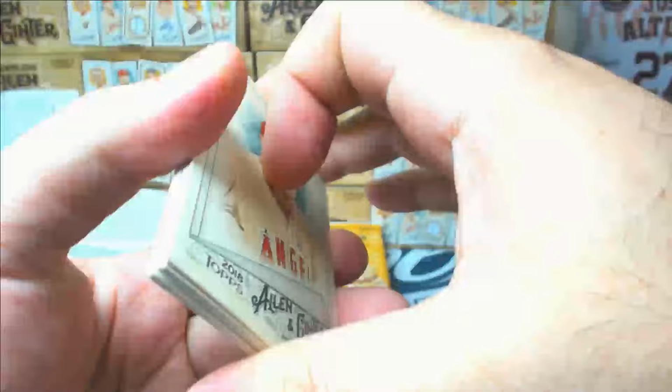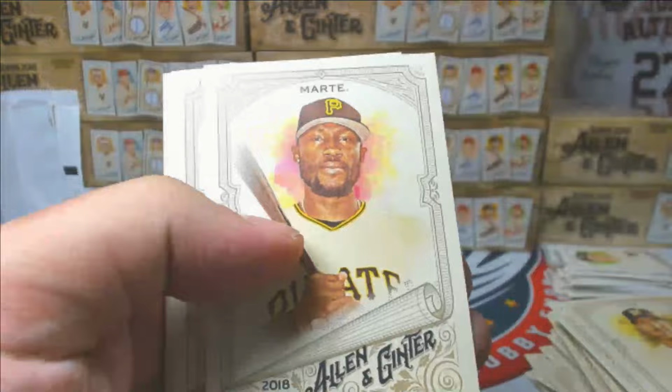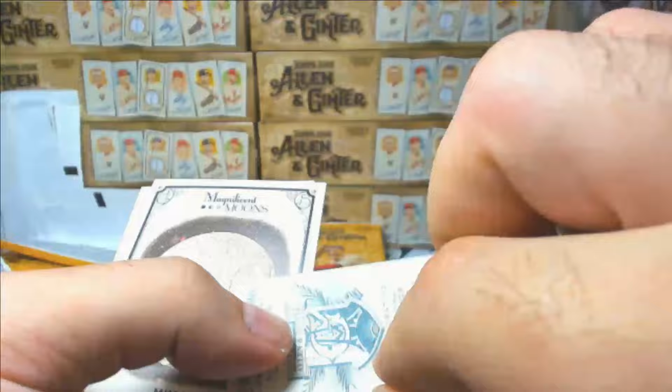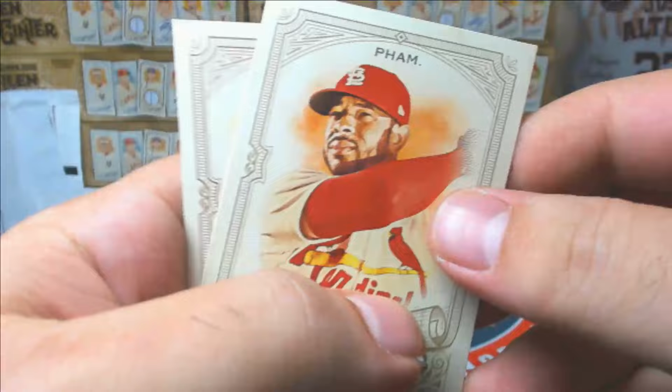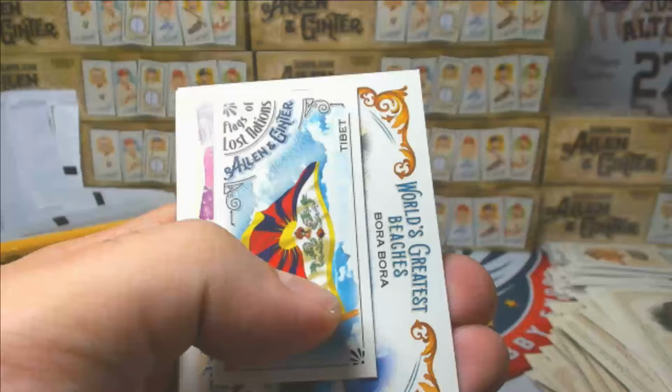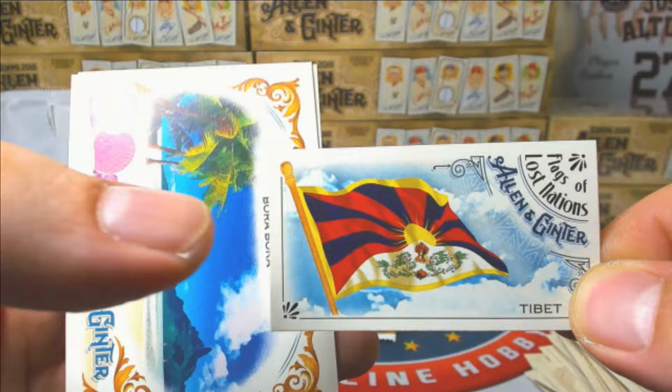Good question. I'm trying to think. Have we pulled redemptions? Yes, we've pulled a few, not too many. Ryder Jones, high number. I just can't remember here. What was it? Aaron Hicks, A&G back mini. Who was the redemption? Brandon, what is my number SP rookie? Not very many redemptions, but we have pulled a couple. Tibet, Flags of Lost Nations. It'll hit me here.